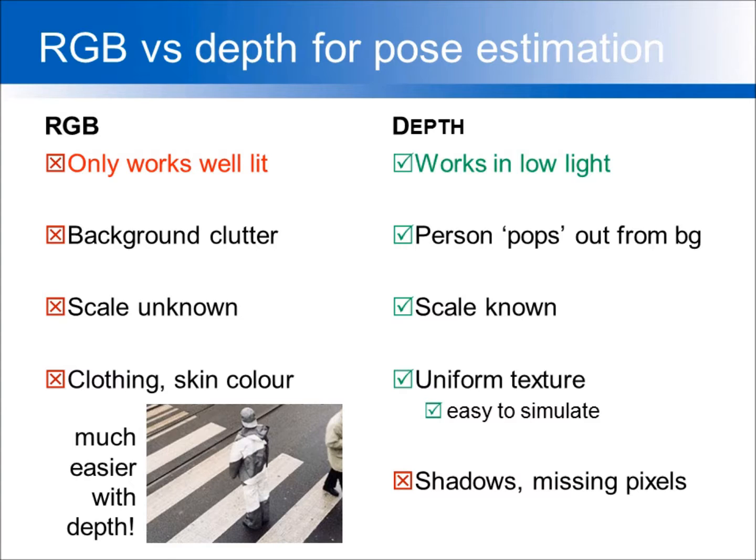So obviously you can see that this depth estimation is much more accurate than RGB. Here the lines could fool you, but a depth camera is not going to be fooled. RGB only works well with light. With background clutter, it doesn't really work well. The scale is unknown, but depth works well in very low light. In fact, many of the customers are using this in their movie theater with the lights turned off, and the person pops out from the background. It works well for different textures. It's just much more robust.